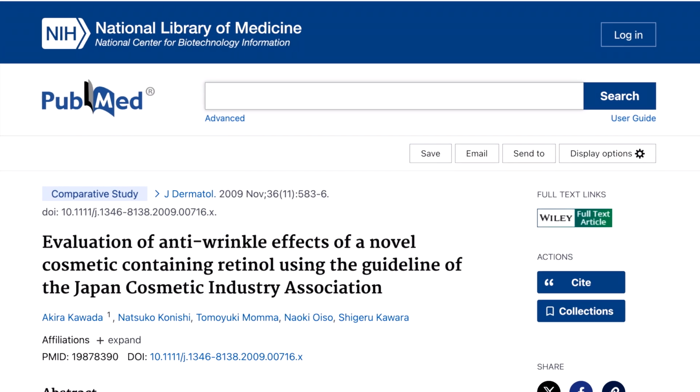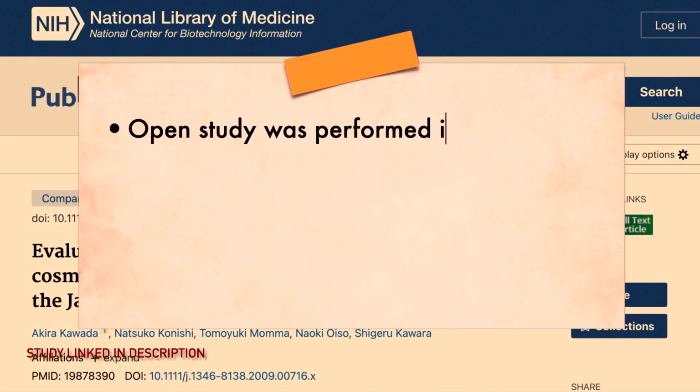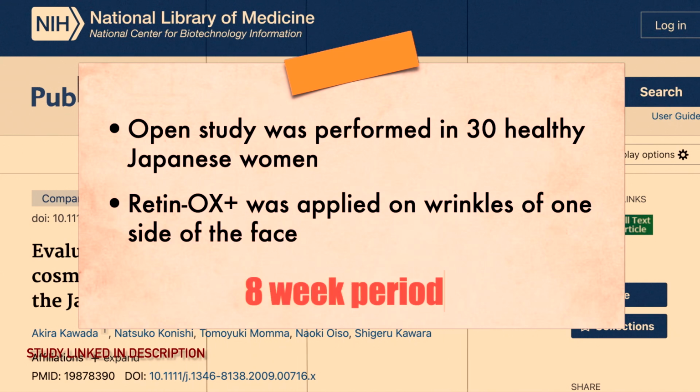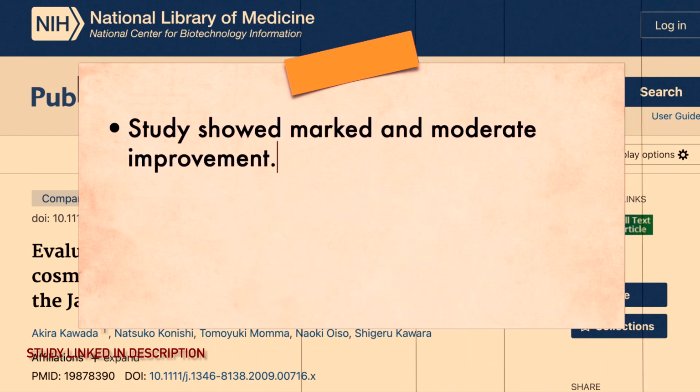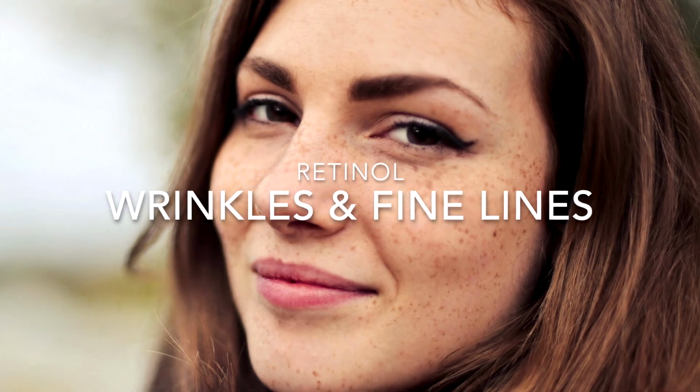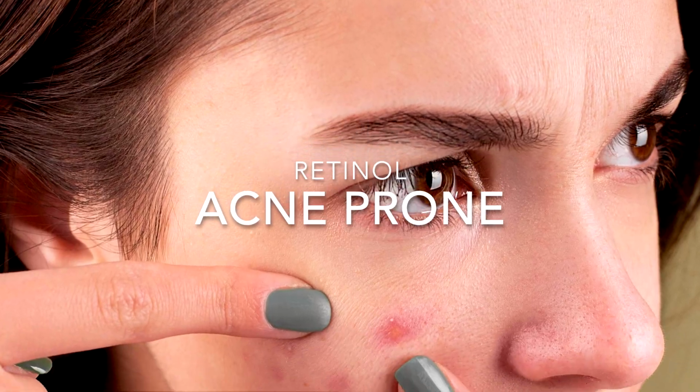Another 2009 study from the Journal of Dermatological Treatment involved 30 women applying a retinol-based lotion to just one side of their face for 8 weeks. The side with retinol looked noticeably better with shorter and fewer wrinkles, and the product didn't cause major irritation. Some studies also indicate retinol thickens the dermis over time, countering age-related thinning of the skin. Unlike vitamin C, which protects existing collagen, retinol actively stimulates new collagen production. So again, overall, retinol is best for wrinkles and fine lines, rough texture, acne-prone or mature skin. Important note, however: retinol can cause irritation or purging in the first few weeks, so start slow.